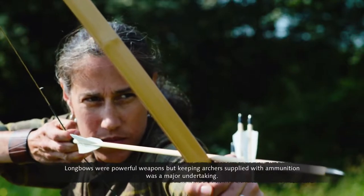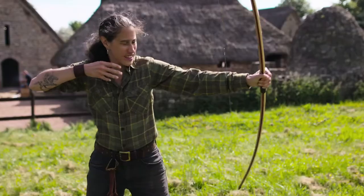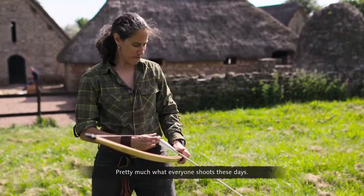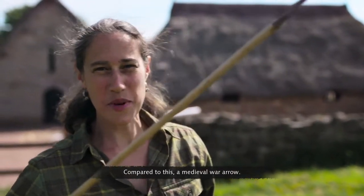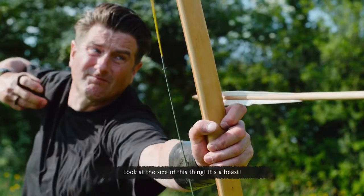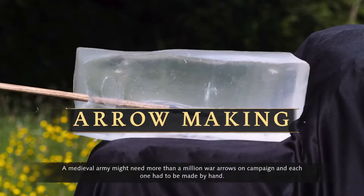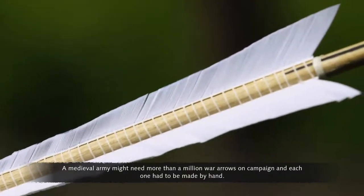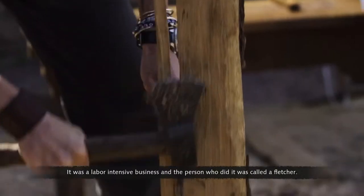Longbows were powerful weapons, but keeping archers supplied with ammunition was a major undertaking. This is a modern arrow. Small, lightweight. Pretty much what everyone shoots these days. Compared to this medieval war arrow. Look at the size of this thing. It's a beast. A medieval army might need more than a million war arrows on campaign, and each one had to be made by hand. It was a labor-intensive business, and the person who did it was called a fletcher.